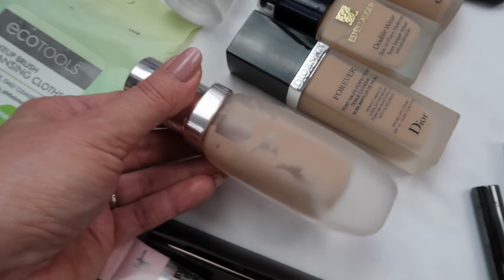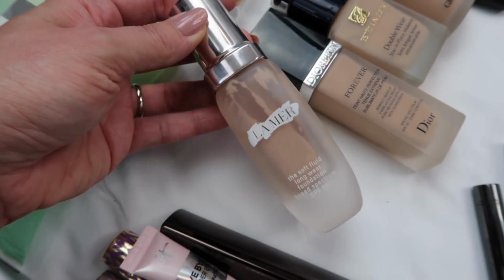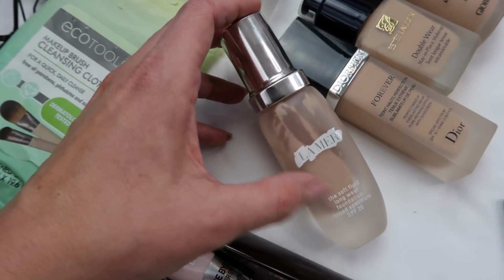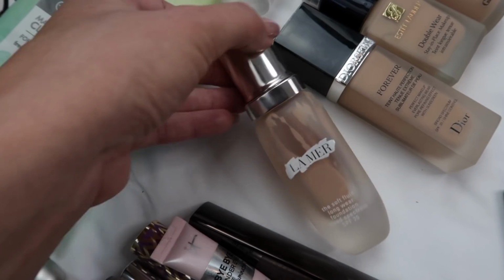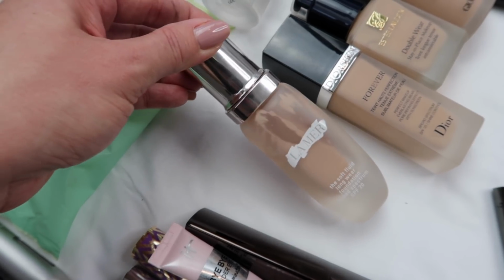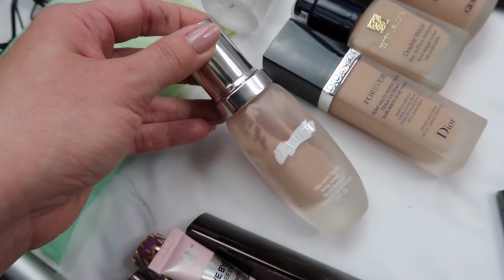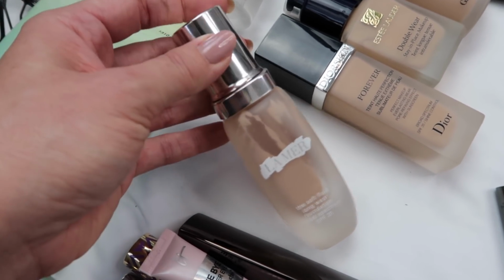This is empty. I think I've scraped out the entire bottle of this. This is the La Mer Soft Fluid. I bought this during the Sephora VIB sale last year because I was just so curious. I tried a sample of it from Nordstrom and fell in love, and I just love this, but I'm not that crazy and I'm not going to spend that much money on a foundation again, even though it was absolutely beautiful and it just felt, I don't know, I can't describe it.